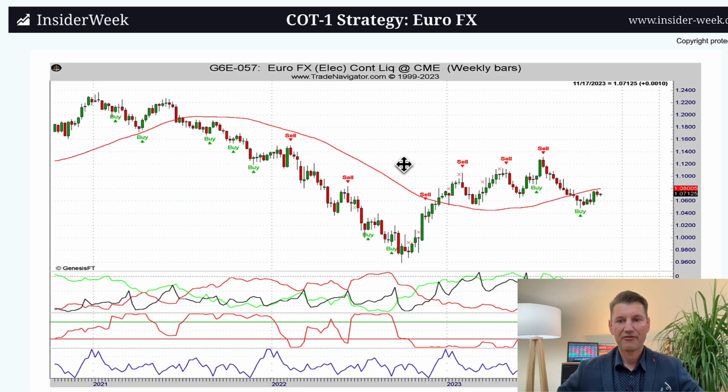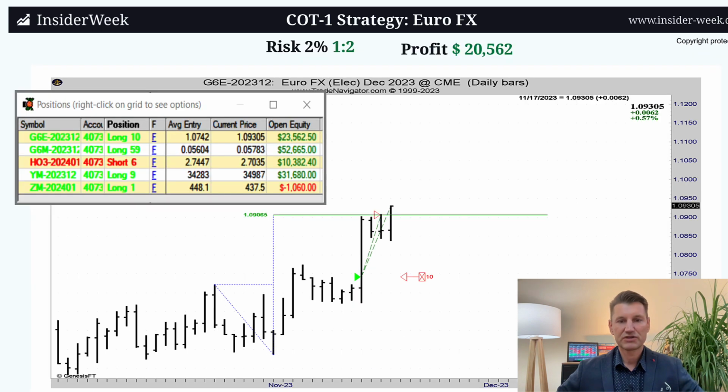First trade, Euro FX. As you can see on the weekly chart, we got a buy signal based on COT data analysis. The next step is to switch to the daily chart and to wait there for the right timing. On Monday, I got my entry pattern. This is a sign for right timing and I was triggered on Tuesday. On Thursday, my first price target was achieved and I made a profit of $20,562. I'm still in a position with 2 long contracts and I moved my stop to the entry price.